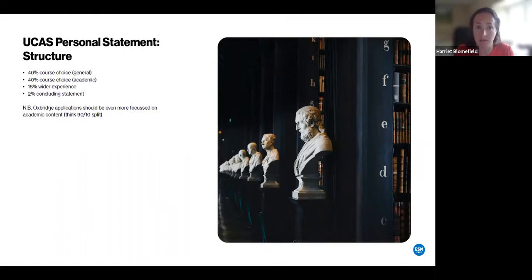So that's 80%, so 40% on the course choice, more general, 40% on the course choice, more academic. That basically is saying what has led you to want to study that course in the first instance, and then what have you done above and beyond to really explore that further. And then the wider experience can be things that you've explored independently, or things you've been involved in at school, but that are still relevant to your degree subject.